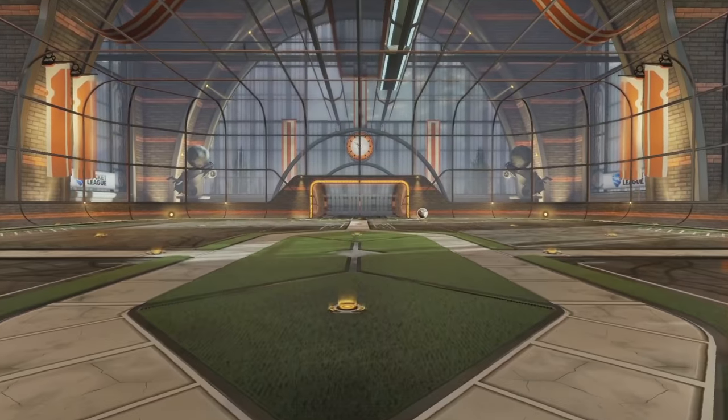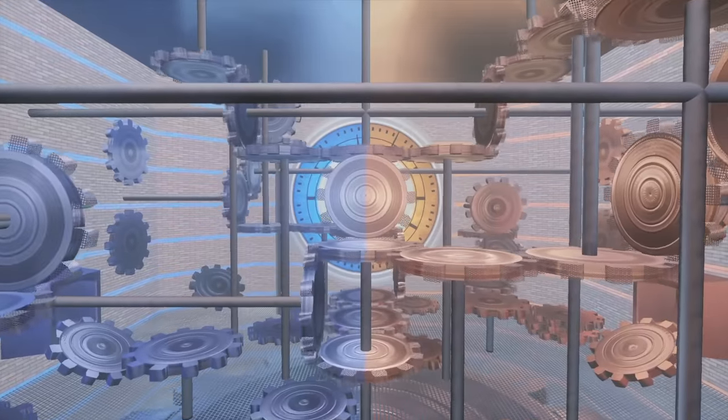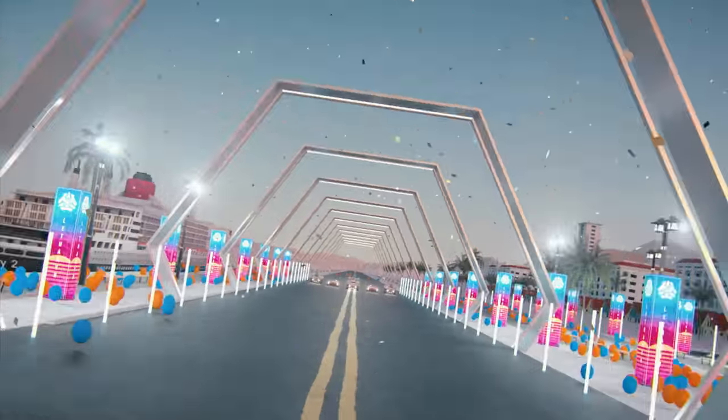Have you guys ever noticed the giant clocks inside Urban Central? Well, today I get to show you the mechanisms inside that make the clocks work. Welcome to the Rocket League Clock Tower, a gigantic custom map I built in a single day after having a wild dream about a clock. I don't want to get into it, okay?